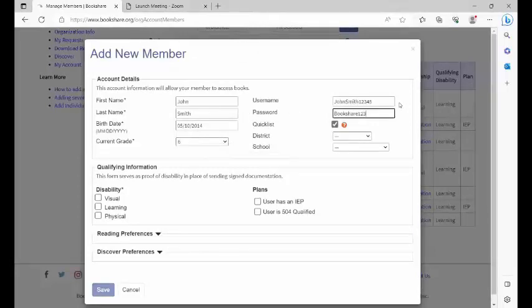Be sure to set a username and password, as this is how students log in and find their assigned books. Next, selecting the type of disability serves as proof of disability. Nothing more is needed. Also be sure to note if the student has an IEP or 504. While these are not necessary for students to access Bookshare, we do collect this information for reporting purposes.